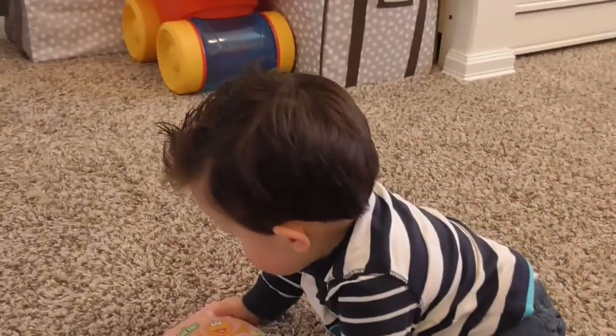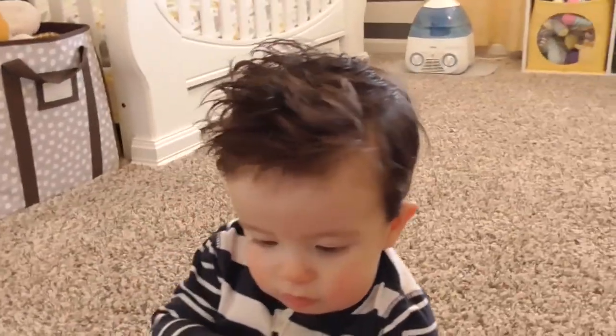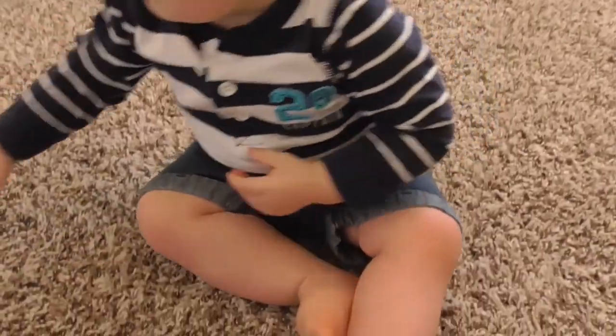Nathan is in desperate need of a haircut, but I put some gel in it so it doesn't look so shaggy, but look how cute he looks.